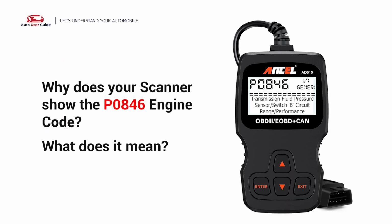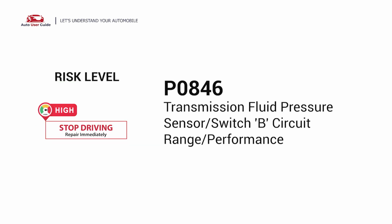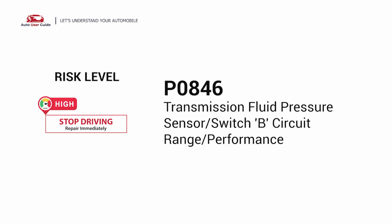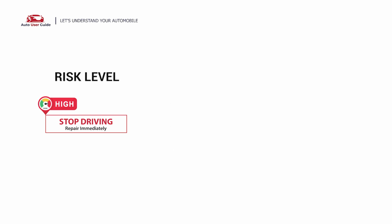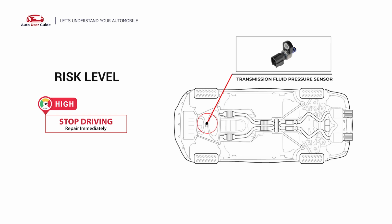Why does your scanner show the P0846 engine code? And what does it mean? The P0846 engine fault code stands for Transmission Fluid Pressure Sensor Switch B Circuit Range Performance. The P0846 engine error code indicates an issue with the transmission fluid pressure sensor Switch B circuit.